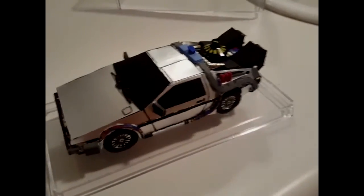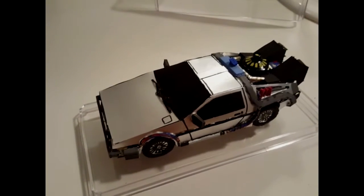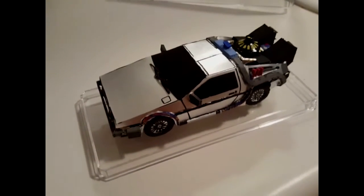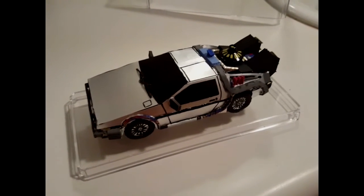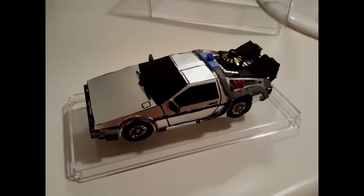Oh, before I let you go, I wanted to tell you that I do have a new project that may interest you. I am actually working on the Hulkbuster from the Avengers, Age of Ultron. Stay tuned, probably within the next few days, I'll post a video of that.